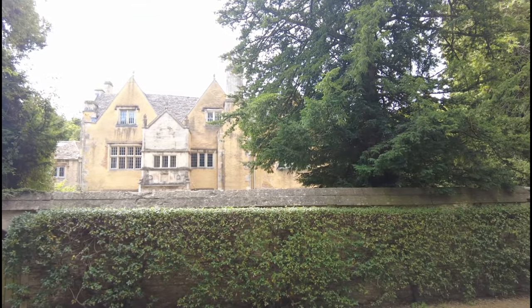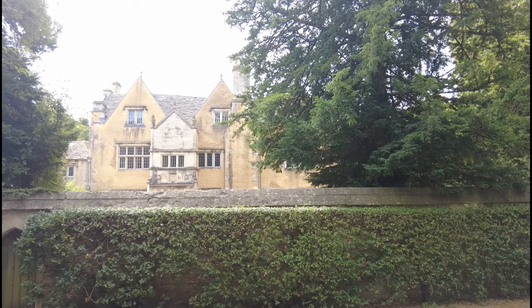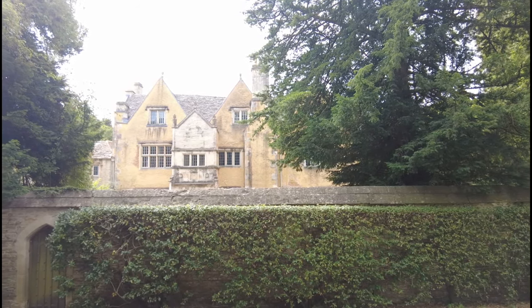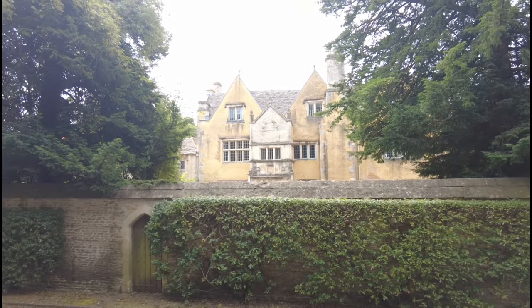So this is the manor house. It was once described by Country Life magazine as almost untouched by the passing of time. After Henry VIII's dissolution of the monasteries, Ablington Manor flourished as the country seat of wealthy businessman John Coxwell, who made his fortune on Cotswold wool.